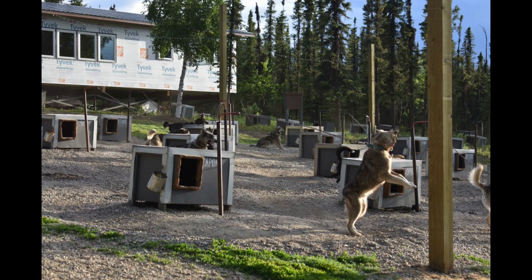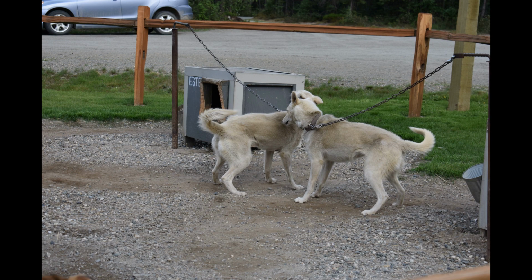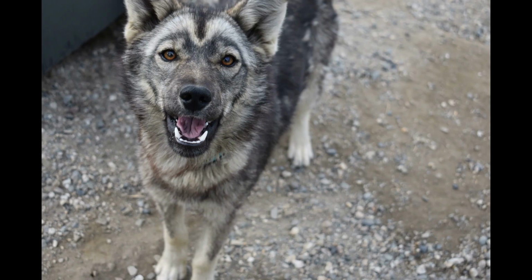This shows the harnesses that they use on the dogs, and they are segregated. The ones on the right here are the younger ones, and the ones on the left are the older dogs that they more use for the racing. The dogs are kept where they can touch each other but not have a lot of interaction. They do howl a lot. They are very excitable.